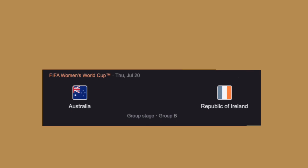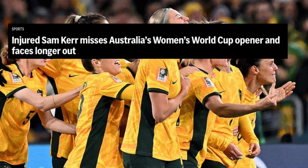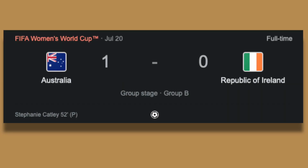The second match of the tournament was Australia versus Ireland. However, Australia would be without captain Sam Kerr. Both sides played really well, but it was Australia who prevailed off of a Steph Catley penalty in the 52nd minute. Despite losing the match 1-0, Ireland still put up a really impressive fight for their World Cup debut.